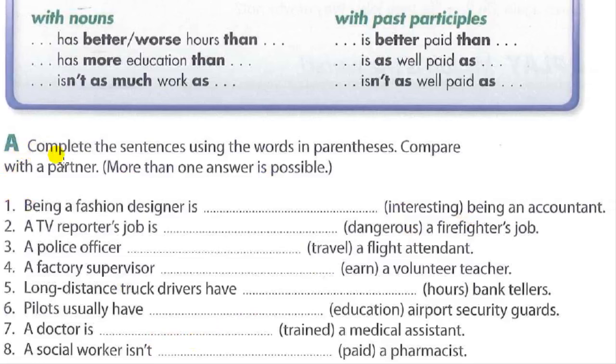A. Complete the sentences using the words in parentheses. Compare with a partner. More than one answer is possible. So in this exercise, you will complete the sentences and you have to use what's between the brackets. For example, being a fashion designer is interesting being an accountant. So interesting here is what? An adjective. So you can use this adjective.